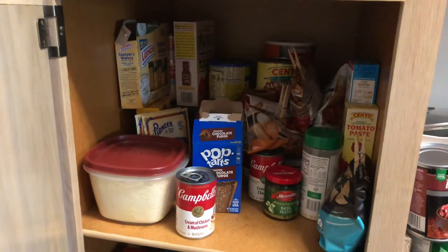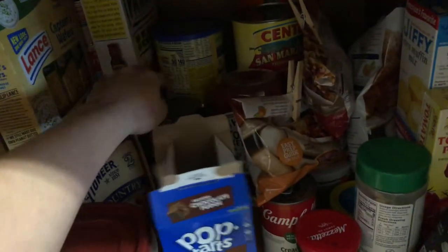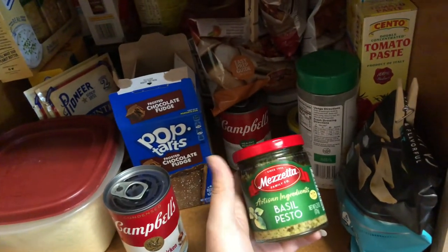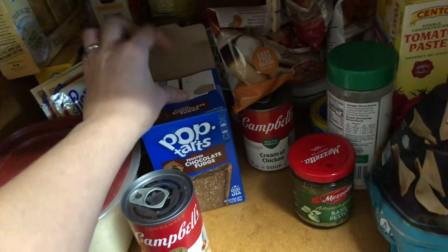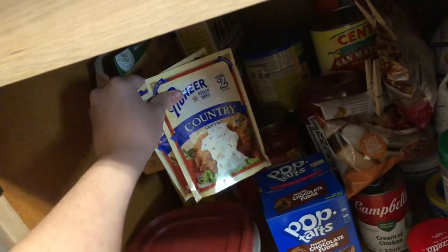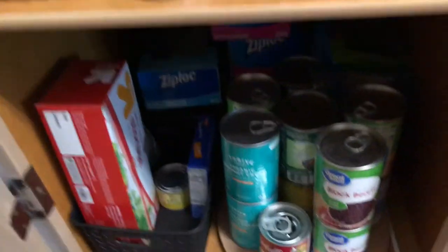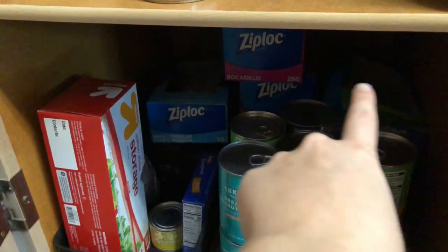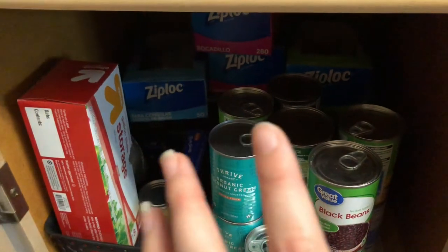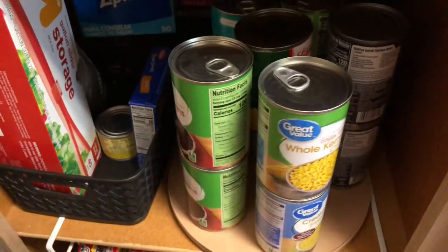So up here, it's pretty random looking. As you can see, there's some more tomatoes in here for recipes. I have some basil, pesto. There's a box of Pop-Tarts that's half open. I have some country gravy mix because this is such an easy way to have that. And then on this shelf, I have all of the Ziploc bags organized here, because especially when I worked for Amazon, I was always taking stuff and so it was easier. And then I just have most of my cans on this.